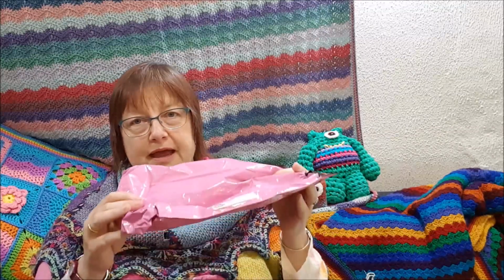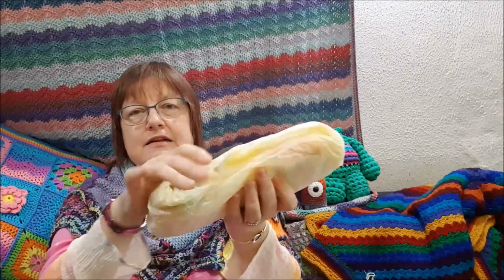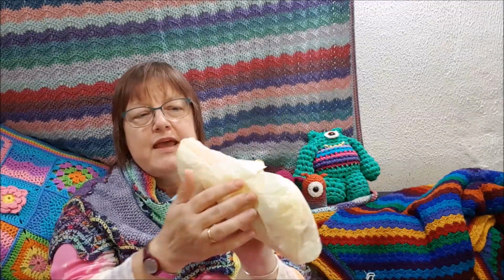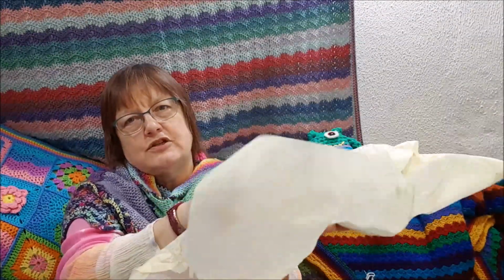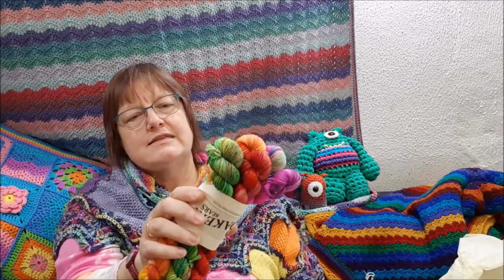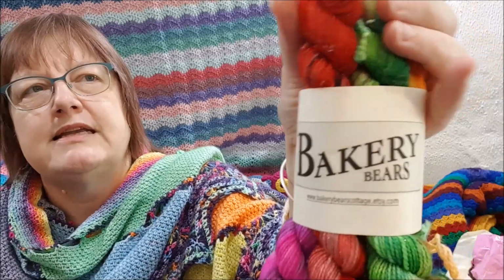It came in a lovely pink bag with my address on it, and it came wrapped up all beautifully presented with a little gold heart sticker on there. That's so cute. And when I opened it up, well, let's show you. So when we open it up, here it is. This is the Bakery Bears, and it's called the Greatest Showman.